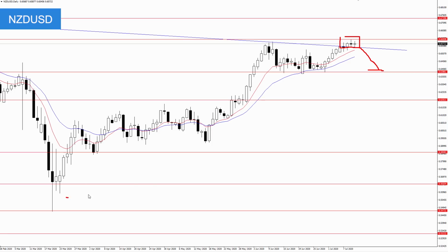But as long as this momentum is intact and the pair is holding above 65.50, I do like the idea of a push higher into 67.30/40.